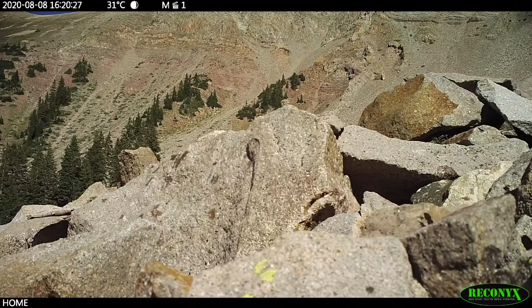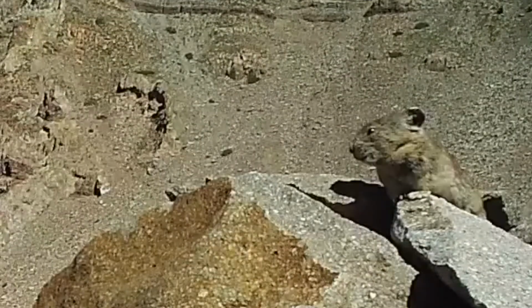One way that you can identify pikas is by seeing them, and most often this will be by seeing just movement in the talus. It really helps to have a set of binoculars that you can use to confirm that what you saw was actually a pika and not a chipmunk or a golden-mantled ground squirrel, which we'll talk about more in a moment.